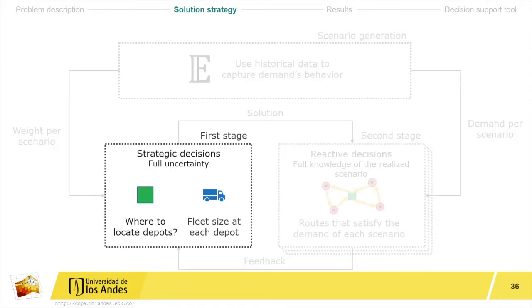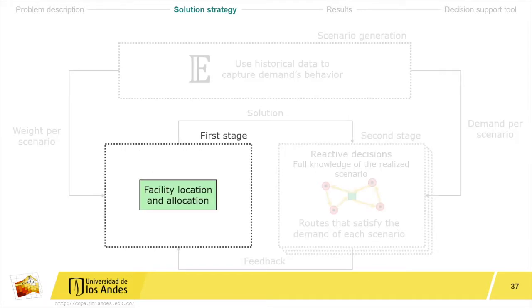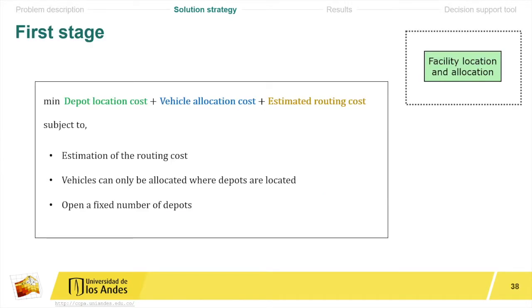Let's begin with the first stage. The first stage decisions will be taken by a facility location and allocation model, in which in addition the routing cost of each scenario is taken into account. This model aims to minimize the total operation cost by minimizing the depot location and vehicle allocation costs, but as well an estimate on the routing cost given a depot vehicle configuration.